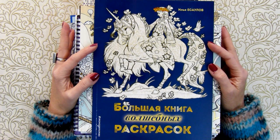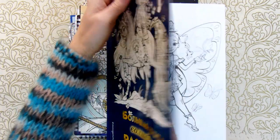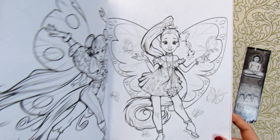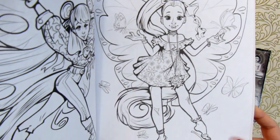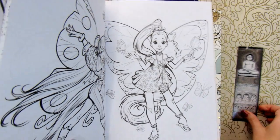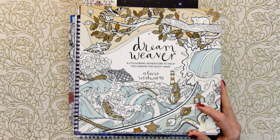It's by Ilya Isaulov, a big book of magic, and there is this lovely fairy, and as you can see, a lot of butterflies around her. It would be nice to start coloring this book.